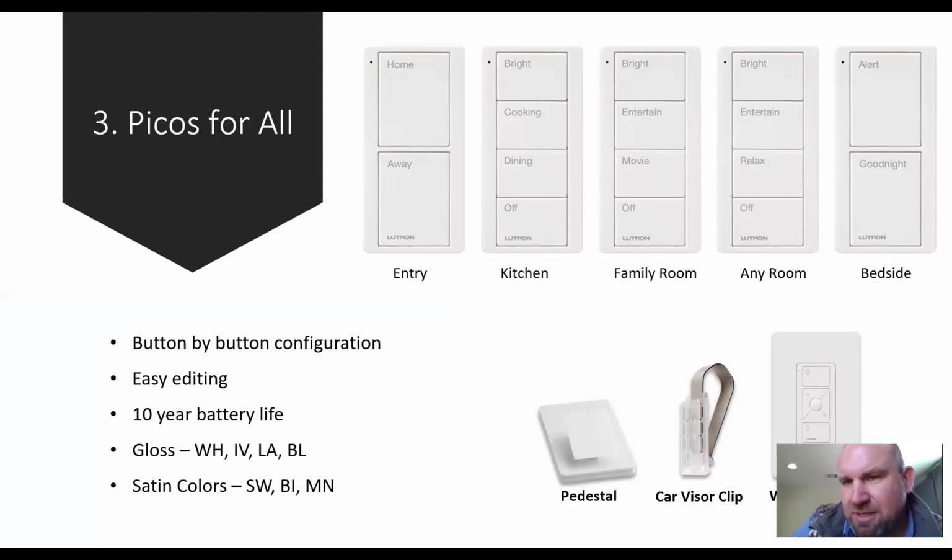What Lutron did was they looked at all of the different scenes that were created on these systems throughout the years, and these are the most common. So for your entry, the home and away, this is a really good go-to keypad that you can put by the back door. As they walk out the door, they can turn their lights off. And then when they walk in, coming home from work, they can hit home and boom. And these just make sure that they have hard buttons on the wall if they don't have their phone on them for whatever reason. Giving them both options is really, really important.